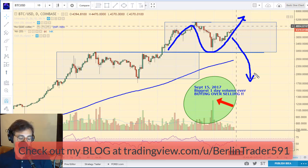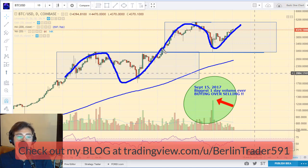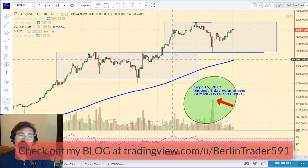So, yeah, it could crash from here, but right now we're healthily moving along in that box, just like we moved along in that box back in May and June, right? And eventually we broke out. I'm really expecting the same thing here, guys.